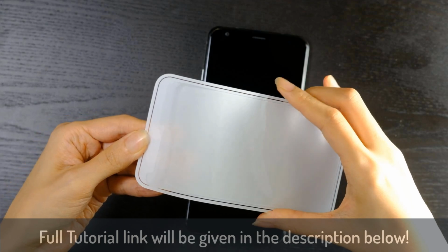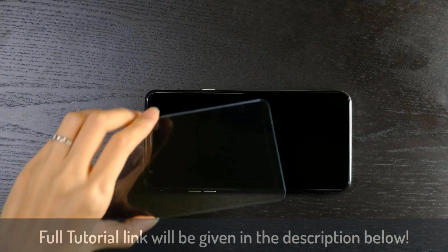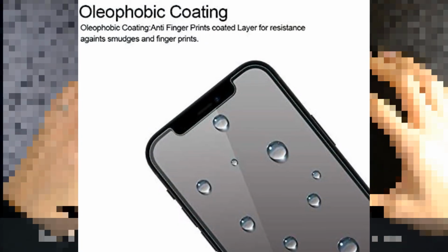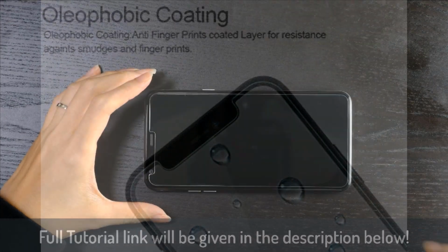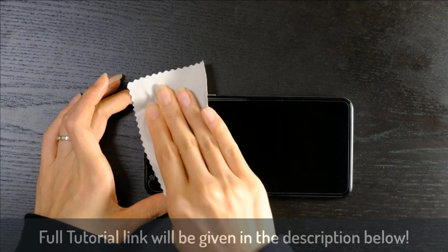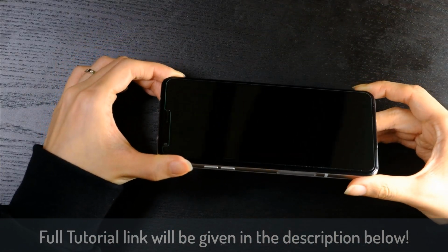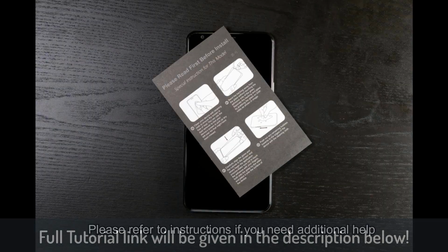The highly responsive screen of your iPhone remains untouched, and it maintains the original touch experience. And the hydrophobic coating protects the screen from sweat and fingerprints, to keep it crystal clear without any marks on it. It comes with a 2-pack protector and lifetime replacement warranty.